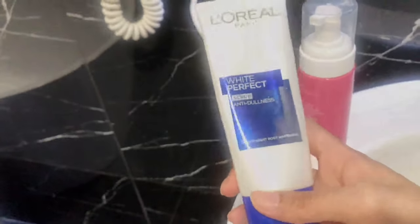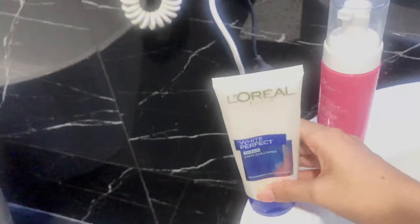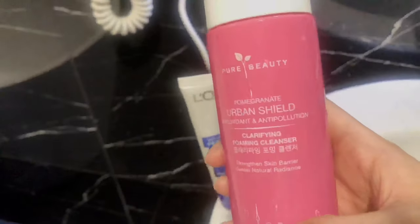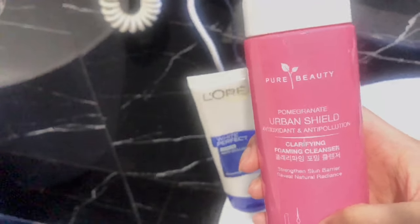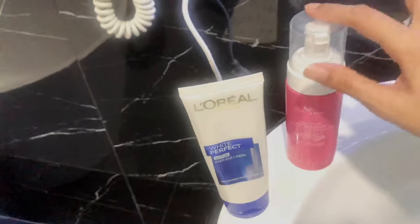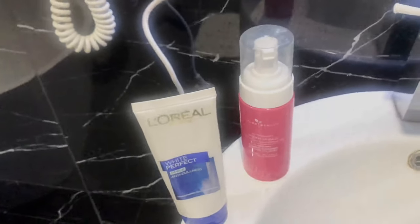This is my scrub that I use. It's very fine and it's not really harsh on my skin. And this is my foaming cleanser. Yep, it's from PR Beauty. This one I use for my day, and this one I use during the night. And that's basically it, guys.